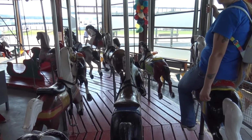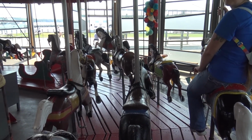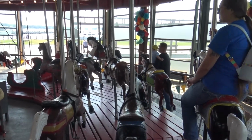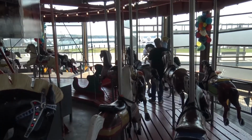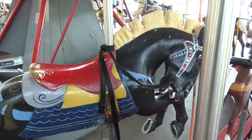I do like, so we have some of the original horses. They said in the 30s, they started making them out of cast aluminum, and 12 of them are cast aluminum. 2 are new fiberglass, and some of those dare style. This carousel's a whole mismatch, but it's funny, when you look at it from far away, you don't realize they're all different until you get up close. I do love the layers of paint on the older wood horses like that.